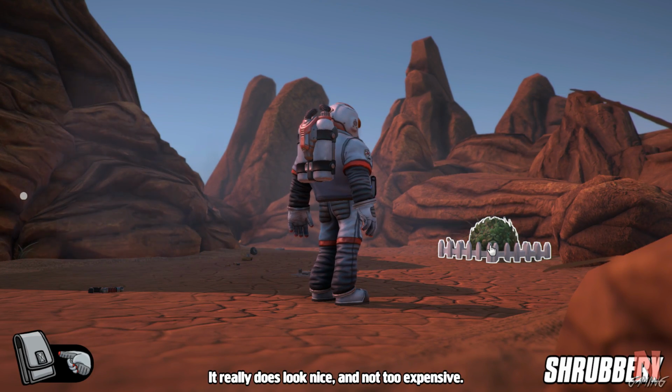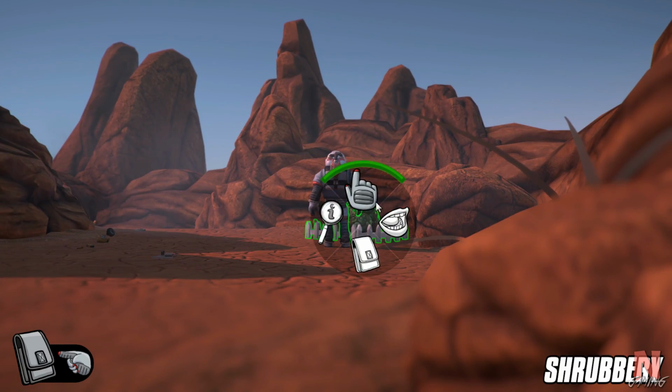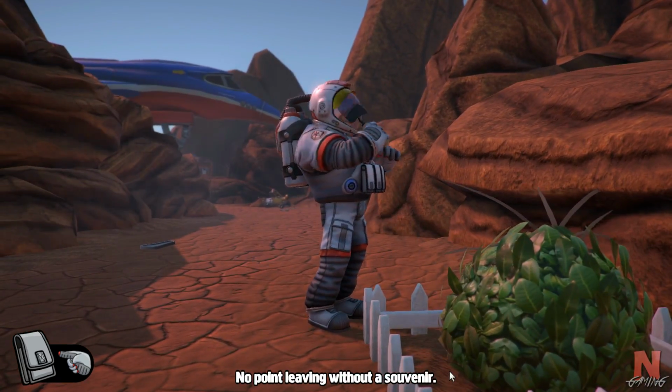It really does look nice. And not too expensive. No point leaving without a souvenir.